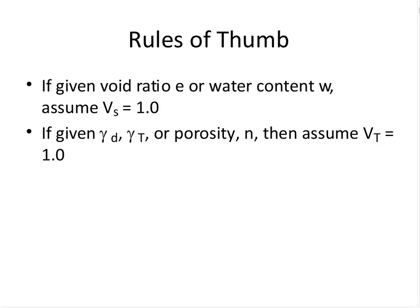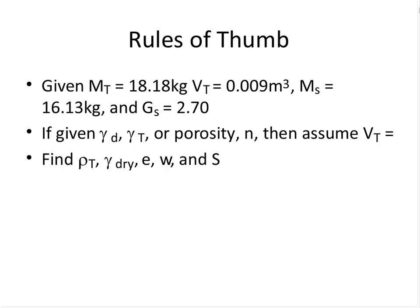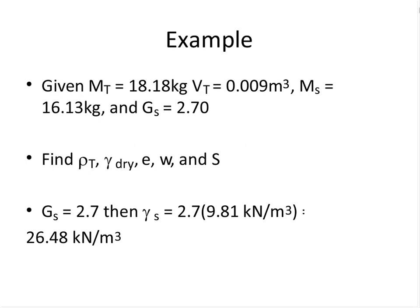These only really come into play when you're not looking at specific volumes, when you have a soil that you just have some basic properties for and you want to find out another basic property. When you get into having finite volumes, that makes it a little different. I'm going to work two problems, one that has finite volumes and one that doesn't, and show you where this comes into play. So I'm going to look at an example kind of quick here.